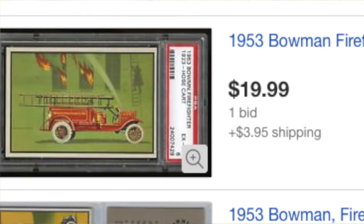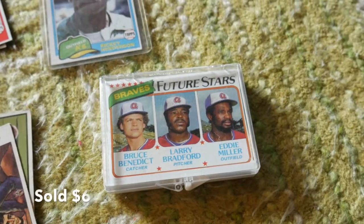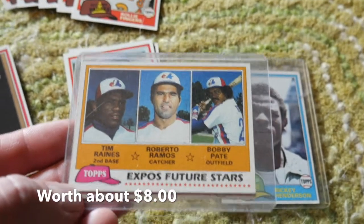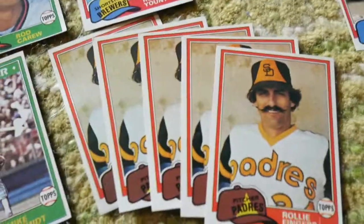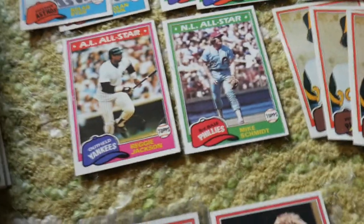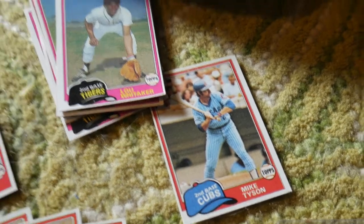There's a pile. There's nothing great in here. Oh, there's Bruce Benedict, but of what is this? The 1980 cards. Here's the best card I think I really found right here. It's a Tim Raines rookie card. So that alone was kind of exciting to find. Rollie Fingers, quite a few of those. Love that guy. Rod Carew, Robin Yount, Reggie Jackson, Mr. October, Lou Whitaker. Hey, it's Mike Tyson.